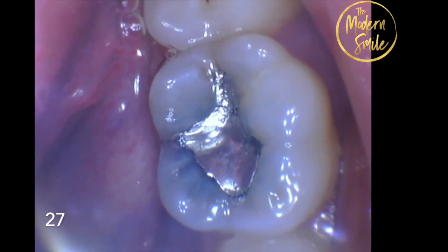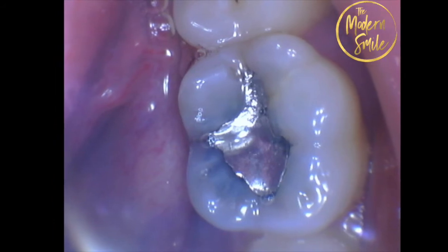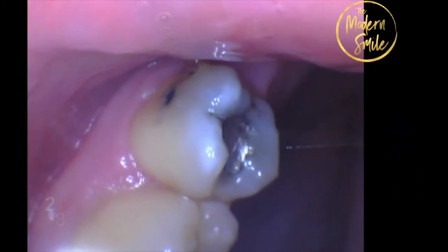This next one was a silver filling. Also, if you could see that kind of gray area that starts to form towards the bottom, that means that the filling is leaking, and we replace that with a crown.